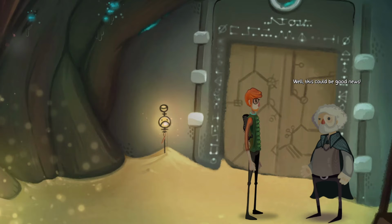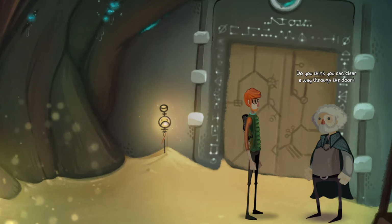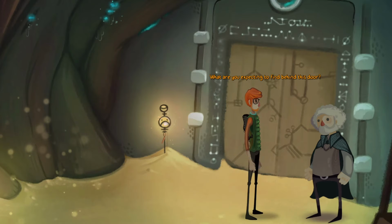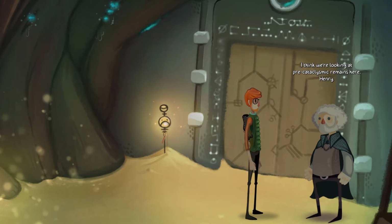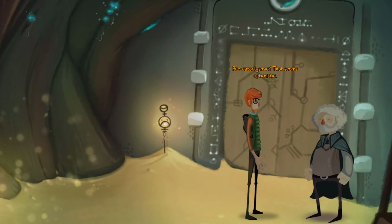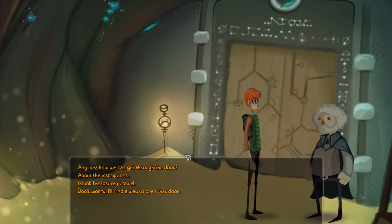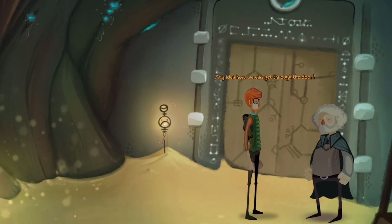Well, this could be good news. Do you think you can clear a way through the door? I'll try. Supreme squid, what are you expecting to find behind this door? I think we're looking at pre-cataclysmic remains here, Henry. Pre-cataclysmic? That seems optimistic. We need a little optimism in this job. Any idea how we can get through the door?